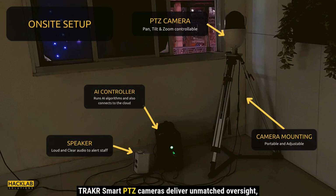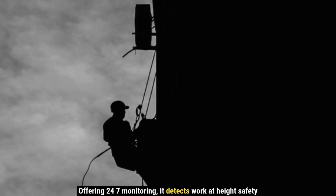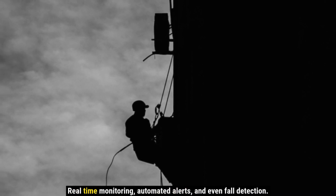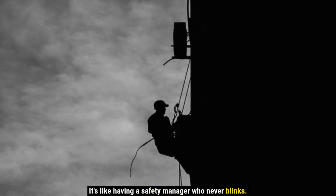Tracker smart PTZ cameras deliver unmatched oversight so you can spot hazards before they become accidents. Offering 24/7 monitoring, it detects work at height safety hazards instantly, no matter the time of day or night. Think about it. Real-time monitoring, automated alerts and even fall detection. It's like having a safety manager who never blinks.